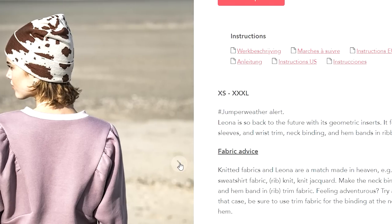There's also the lovely pink Paola drop sleeve sweatshirt, which has a beautiful drop sleeve and a billowy, puffed effect to the sleeve there too. So that one is definitely one I would consider making, because I love Fiber Mood patterns.